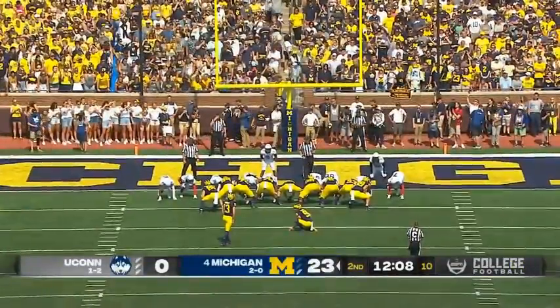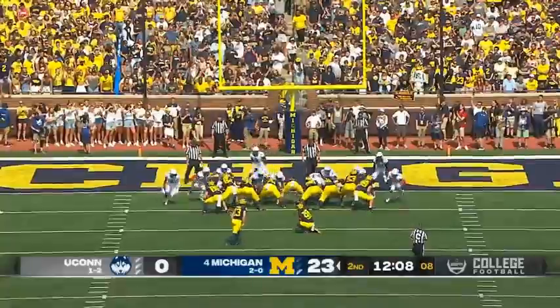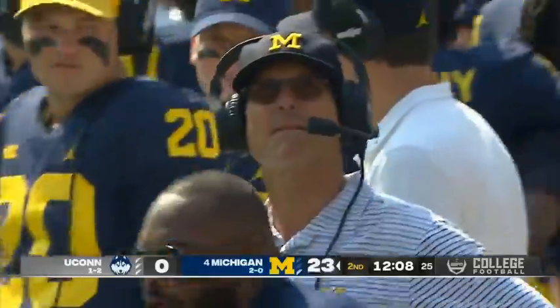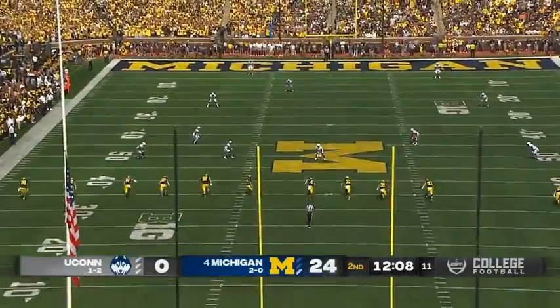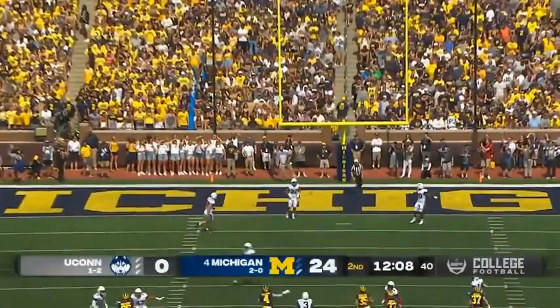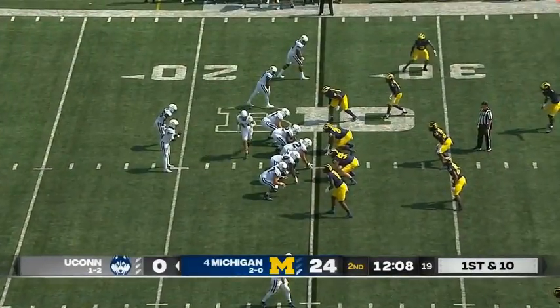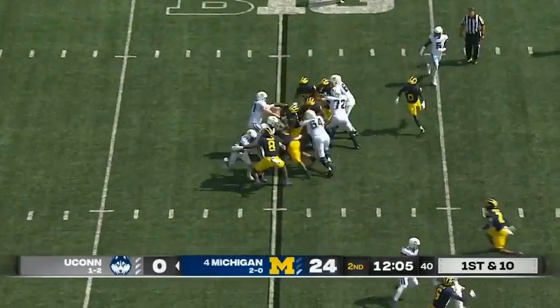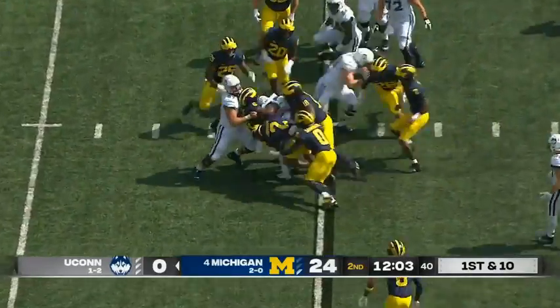You had to think UConn, to stay in this game, would need to play mistake-free football. They have done anything but, and Michigan takes advantage. And Moody booms another kickoff through the back of the end zone for a touchback. And he'll take the ball here, looking for room, and not finding any.